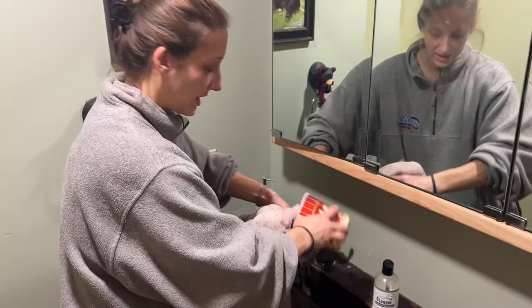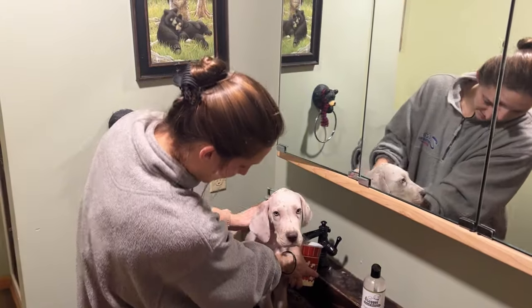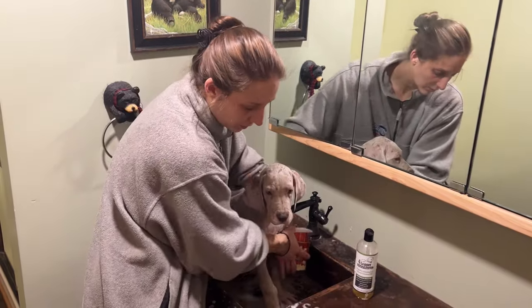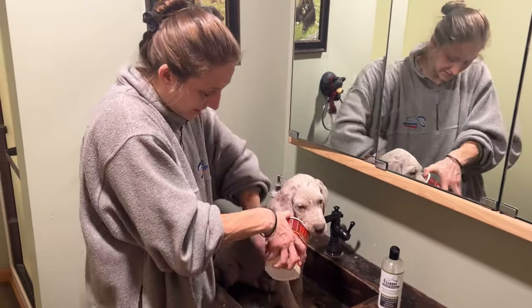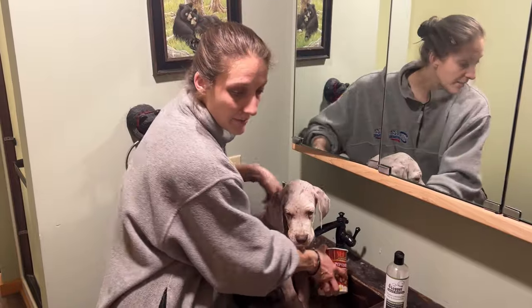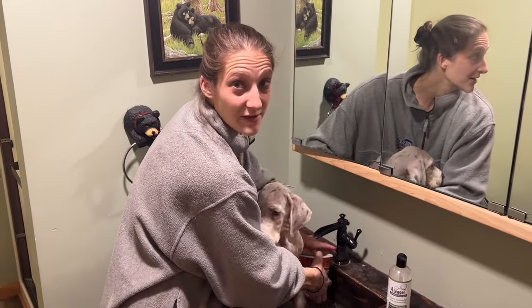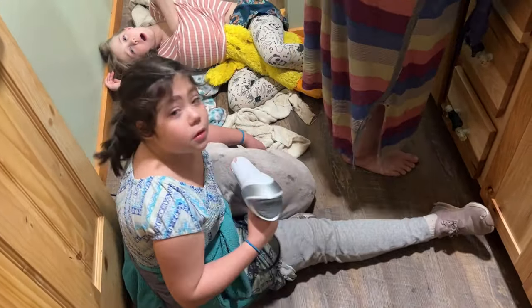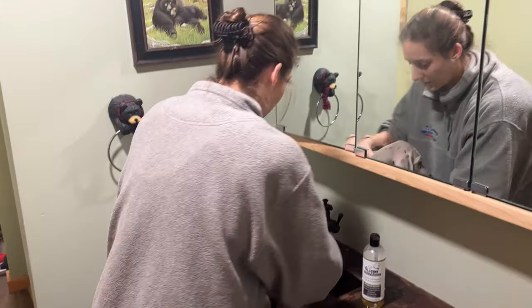Okay, we're getting the puppies ready. This guy's getting a bath. And we already got the girl washed, and Rylan's getting her dried up, and then they'll take off here in just a couple minutes. Make sure that you get pictures, or make sure you ask. Okay, here they go.